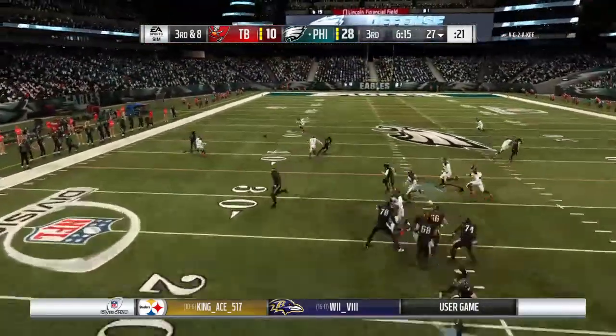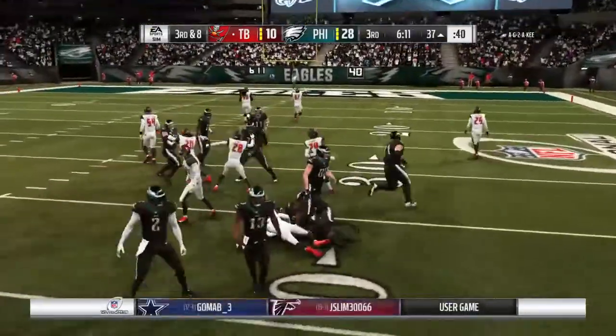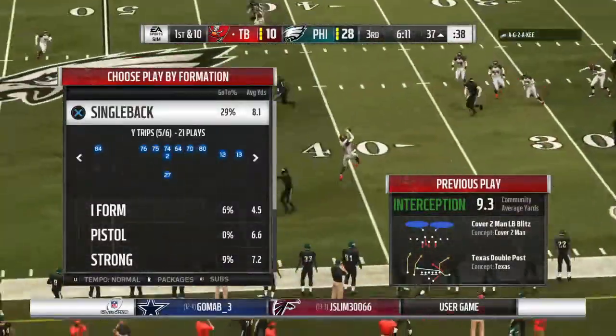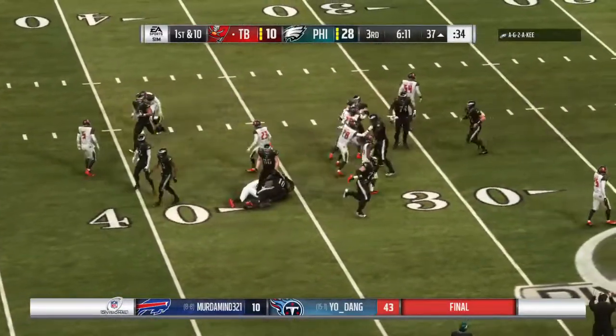Wentz now to throw, and he fires one that's intercepted. Picked off around the 41, and he's going to take this one back to the 37-yard line. They needed a break. They needed to make a play here in the third quarter defensively. They did that. Now they got to go quickly and get some points on the board.